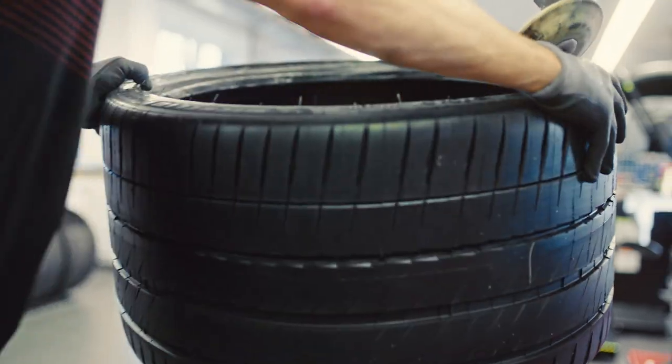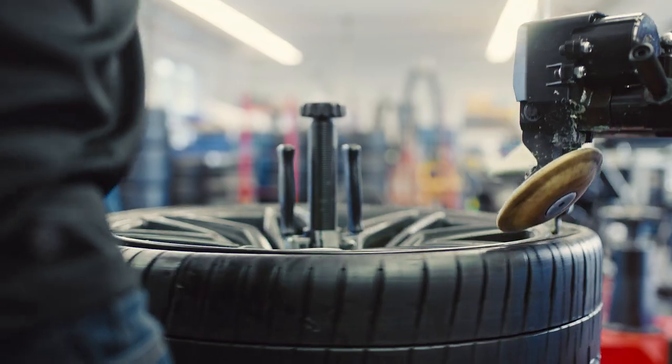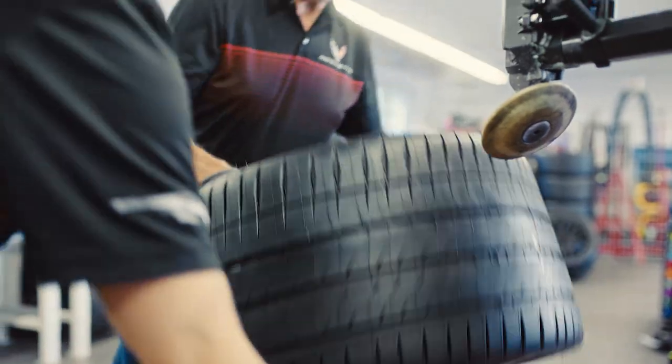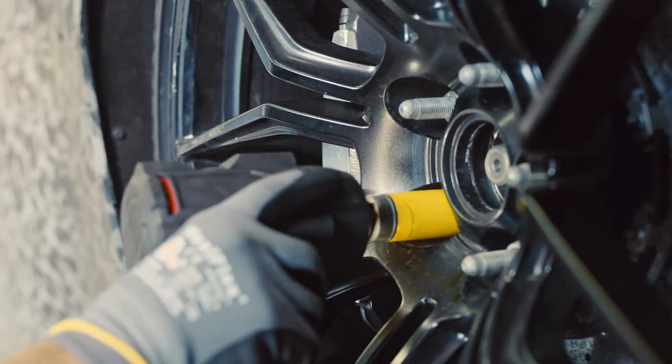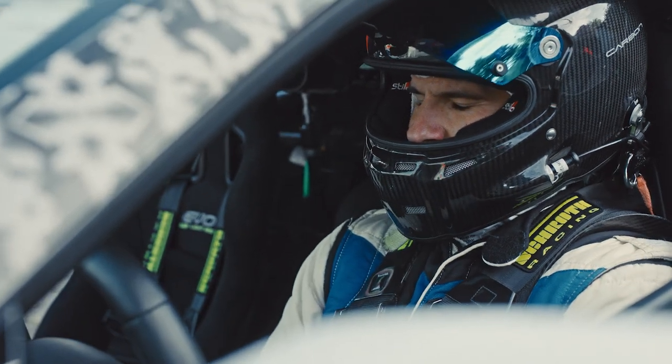So much of the performance of the car started on the racetrack. That's where things are tried, because they're stretching the limits and they bring that technology to the road. When you're thinking about a supercar, you're thinking about speed, you're thinking about horsepower, and without that, you're nowhere.